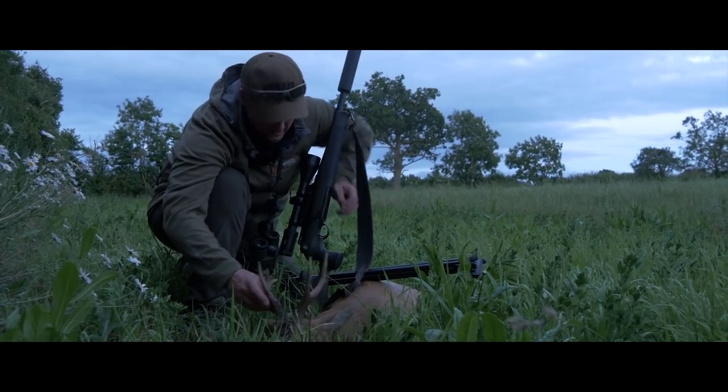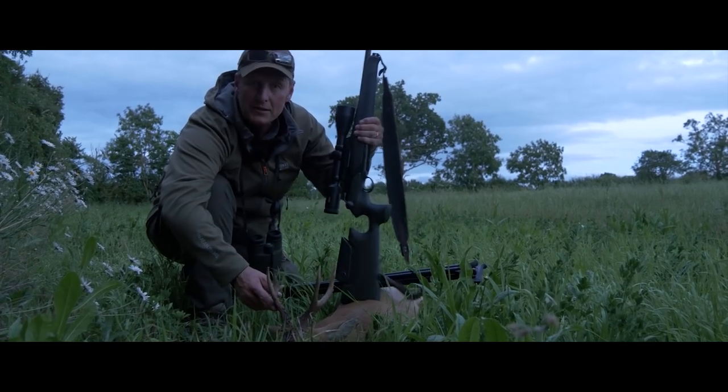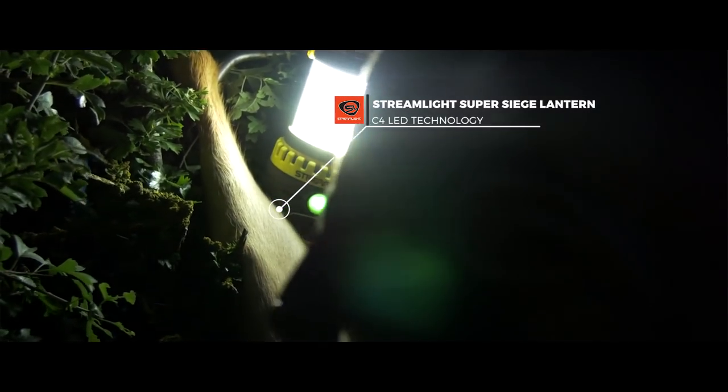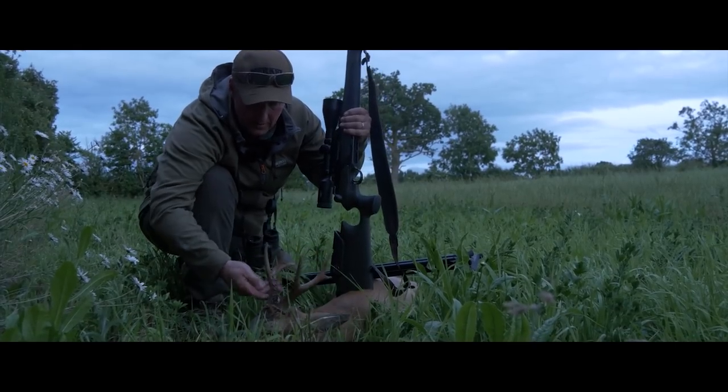After a lovely evening out, shot with my favourite gun, the Helix Speedster. Most of the time you see all my clients using it, but tonight it was mine, and what a fine job he did. 60 metres, .308, down on the spot. Nothing better than that.